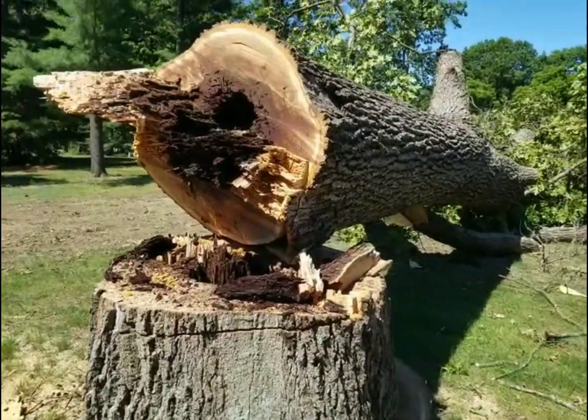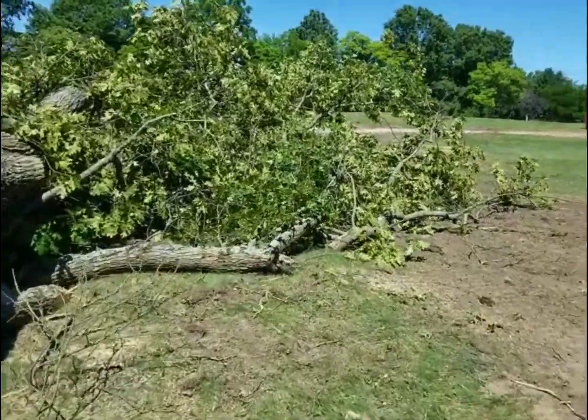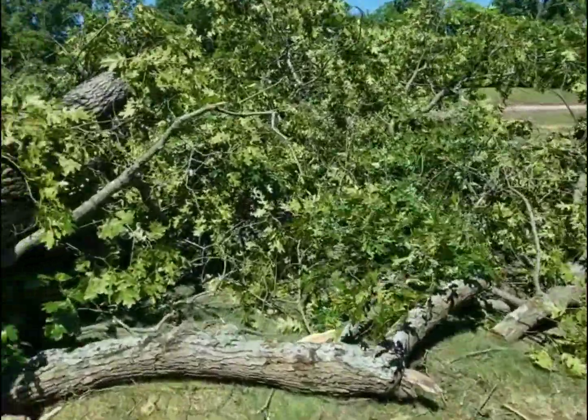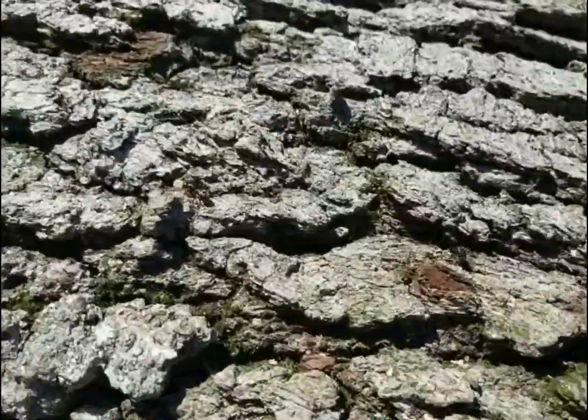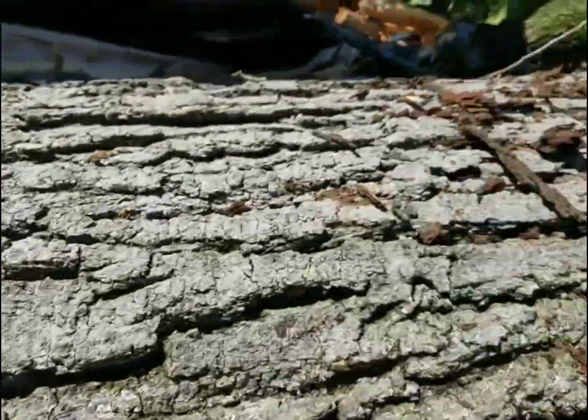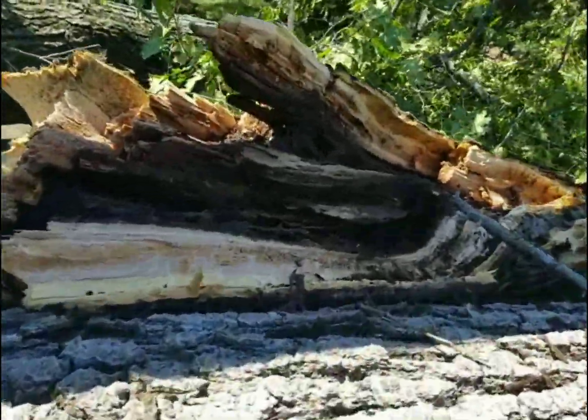So the tree's down. Now all we gotta do is cut it up, get it cleaned up, pack it in a dump truck, and haul it home. It had quite the colony of ants in it. You can see them crawling all over. We really woke them up. Look up there. So yeah, they're everywhere.